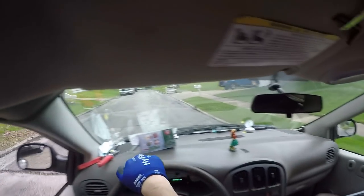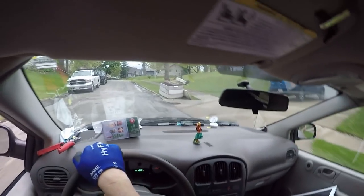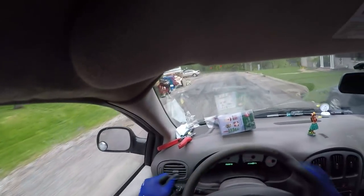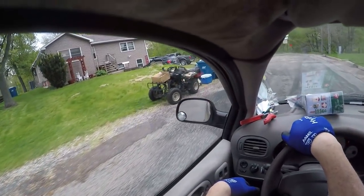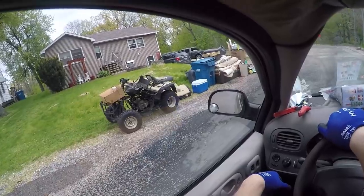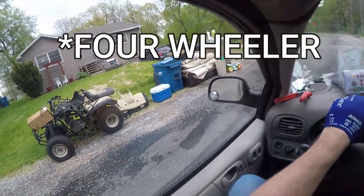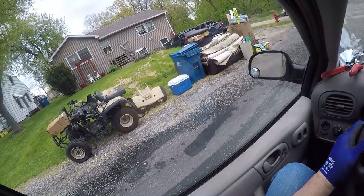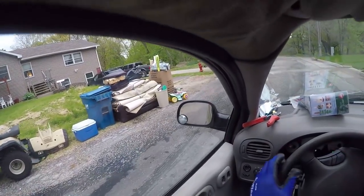Oh, there's a fire pit thing. And every corner you turn, there's more and more stuff being put out. This is the most beautiful time of the year. What the heck? We got the carcass of a three-wheeler out here. That's amazing. Huh. Wow.